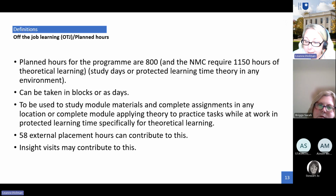So this can be taken in blocks or days. This is the study day that you have, and it's used to study module materials and complete assignments in any location, or complete any of what we call the applying theory to practice tasks whilst at work in protected learning time. So this can be specifically for theoretical learning. Sometimes we say that time where you're protected to learn and develop within your practice hours can be used for this time as well. So with planned hours, we can say that up to 58 hours within your external placement can also contribute to these planned hours.